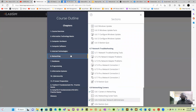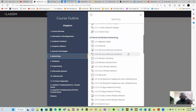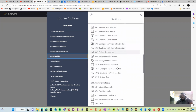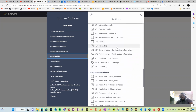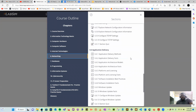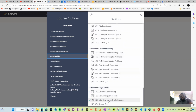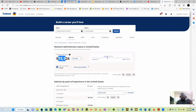Once you finish that, you move to the networking session. Network basics, wired and wireless networking, Bluetooth, Wi-Fi, internet connectivity, wireless infrastructure, VPN, networking protocols, DHCP, subnetting, TCP/IP. What do you know about that? And they have labs. Remember, I told you, mouse and the screen. Once you finish this, you become a network administrator. Let's check how much a network administrator is making. A network administrator is making 73,000 a year.